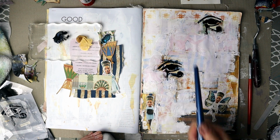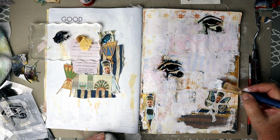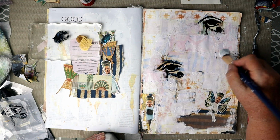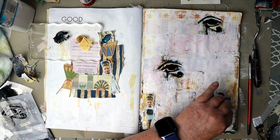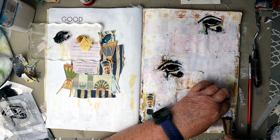So I want to leave some of that stamping to show through. Uncovered, I should say. Gonna get my watercolour pencils, I think. Do a bit of outlining to some pieces. I want to get rid of this blue because I don't like that at all now. It's just too much.